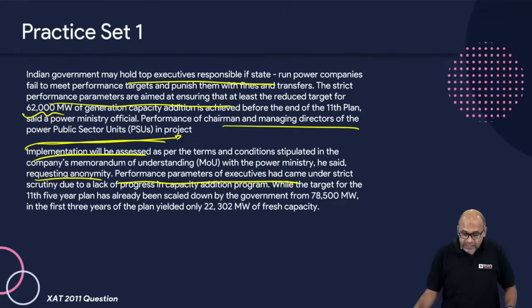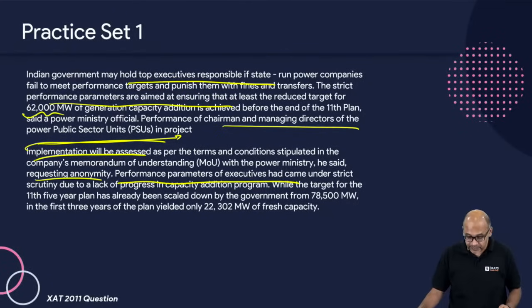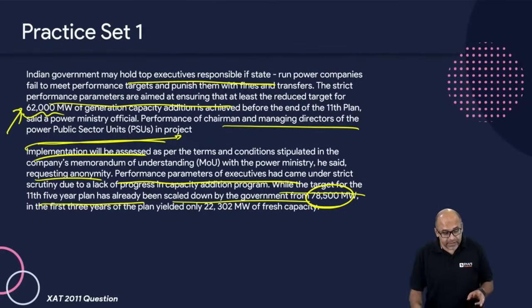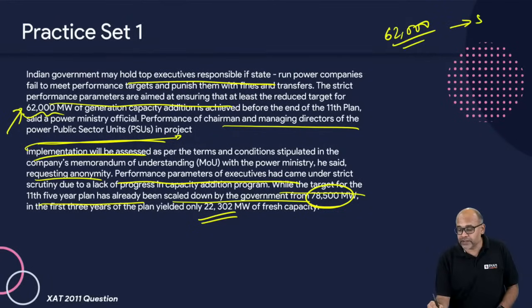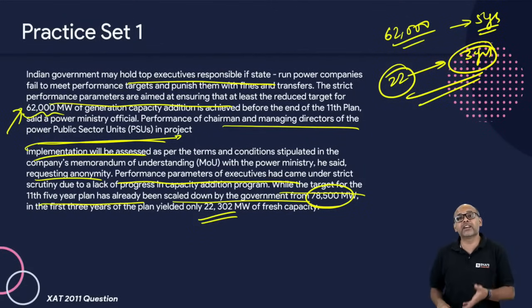Performance parameters of executives had come under strict scrutiny due to lack of progress in capacity addition programs. While the target for the 11th 5-year plan has already been scaled down by the government, so this was the target and now this is the target. In the first 3 years, the plan yielded only approximately 22,300 megawatts of fresh capacity. So you are supposed to reach 62,000 in 5 years. You have reached only 22,000 in 3 years, which means more than half the time is over, but less than half the work is done. In fact, 1/3 of the work is done.